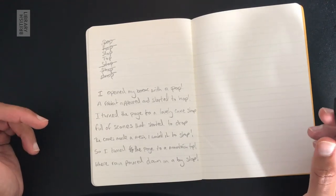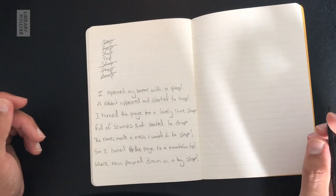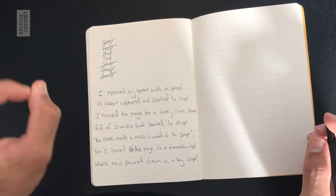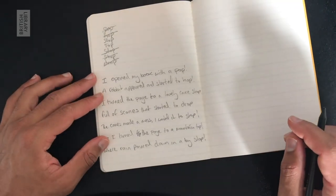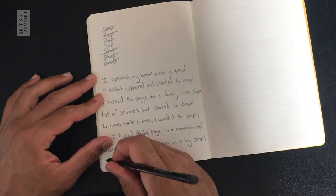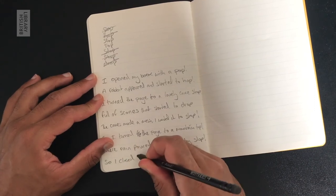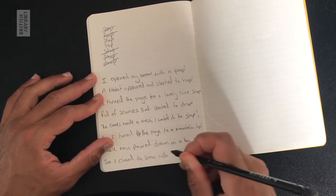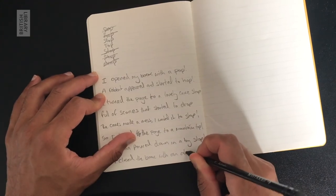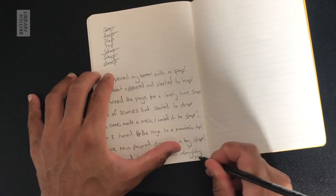The cakes made a mess. I wanted it to stop. So I turned the page to a mountain top where rain poured down in a great big slop. So I closed the book with an almighty pop. Almighty, that's a lovely word. I'm going to squeeze it in there because I ran out of space.